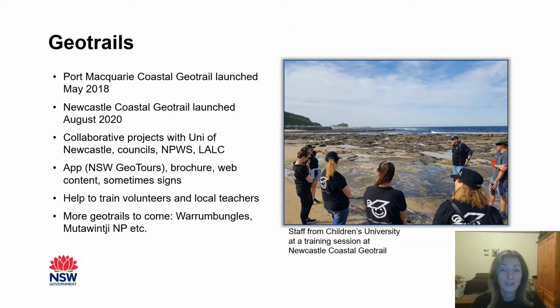Geotrails have proven to be really popular with the community and particularly with teachers. We launched the Port Macquarie Geotrail in 2018 and recently launched one for Newcastle. These are all collaborative projects. We work with universities, council, local Aboriginal land councils, and they are supported by a brochure, an app typically, and some web content. We also aim to train up local volunteers and teachers, and in this photo you can see a recent trip along the Newcastle Geotrail with some teachers. We do have more geotrails in the pipeline too.